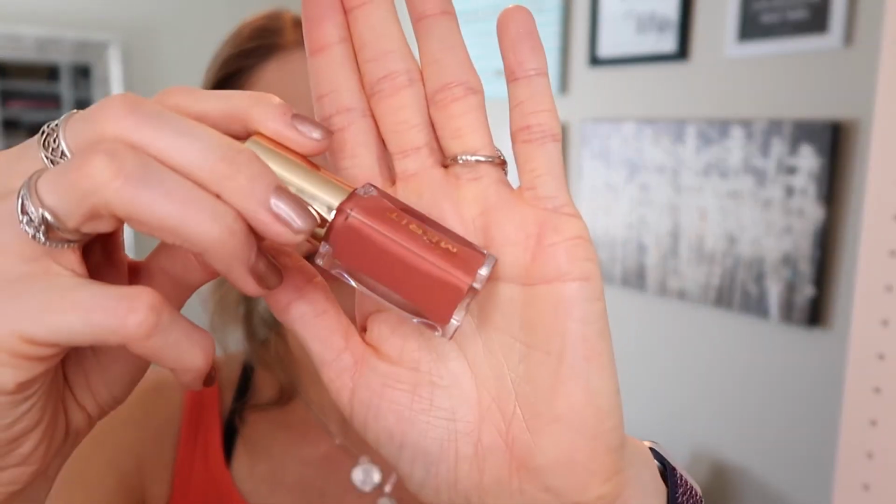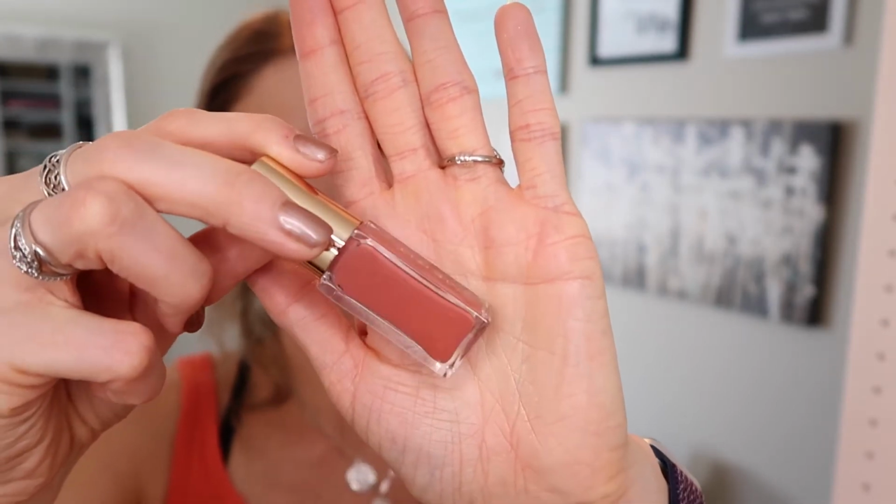Pink Beet, which is a little bit more orangey, honestly, than I would have expected given the name of the color. But it does actually look really nice and it feels super, super good on your lips. So, little doe foot applicator here. So there's what the lip oil looks like fully applied.